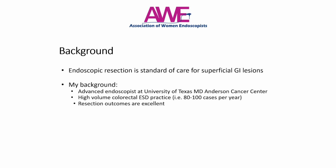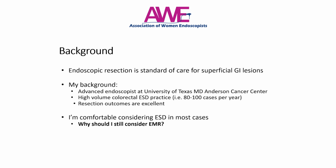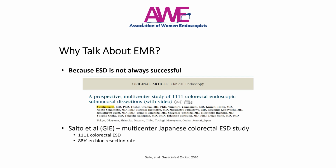So to give you guys a bit of a background, endoscopic resection is standard of care for almost all superficial GI lesions. And as far as my own background, I'm an advanced endoscopist at MD Anderson Cancer Center, and it may surprise a lot of you that I have a very high volume colorectal ESD practice with excellent resection outcomes. And so I'm comfortable considering ESD in most cases, and so you may wonder, well, why should I still consider EMR in 2024? And by extension of that, why am I giving you guys a lecture about how to perform the perfect EMR in 2024? Well, we should talk about EMR because ESD is not always successful.